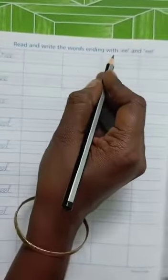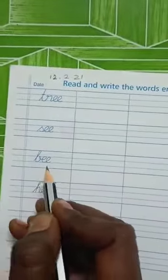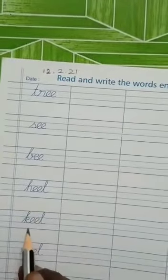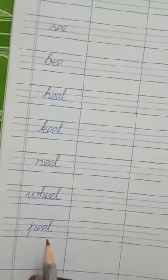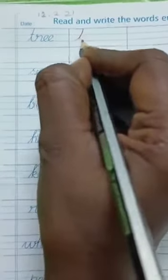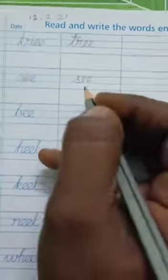Next, come to the next page. Read and write the words ending with EE and EEL. Write the date: 12/2/21. Tree, see, bee. Heel, keel, reel, wheel, and peel. We'll start writing. Tree. T R E E. Tree. S E E.